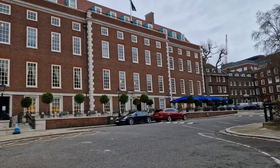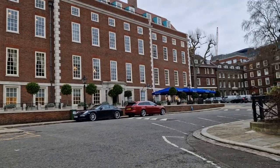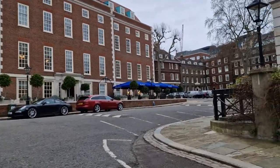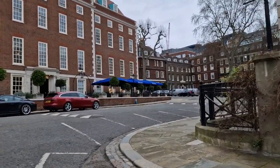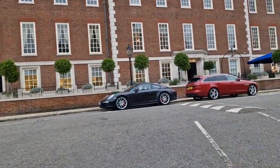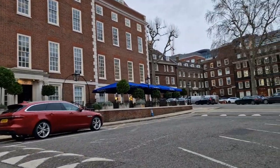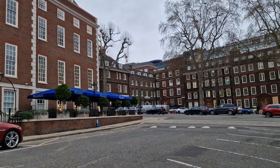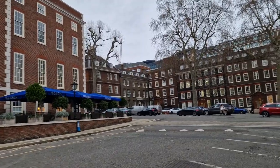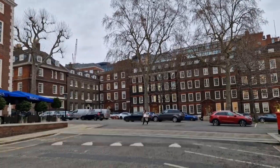Let's walk along the edge. And then I'm off to the Church of St Mary le Strand, if it's open. They did say it was back open on the 9th, so that's another one to be ticked off my list. But this little walk takes us around here and onto Fleet Street. And that is where we're going to go.